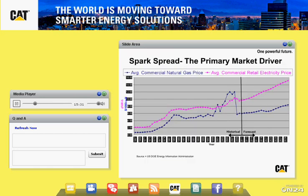Now, the gas price, and as we start working with gas applications, the spark spread becomes a very important part of this application. What we see is that the distance between the blue line, which is the cost of the natural gas, and that reddish color line, the pink line, is the cost of the retail electricity that's available to the marketplace. And so what we're trying to do is understand the value of these projects and to make sure that they're financially advantageous. You're trying to see spots where you can use the gas to benefit the application.